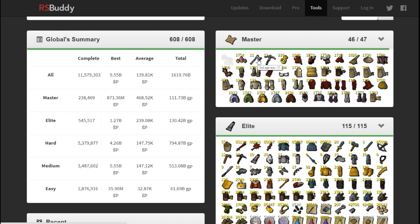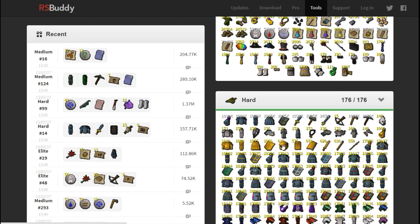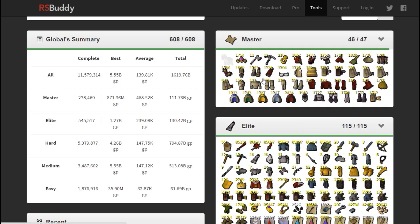But in saying that, they give these other items like the Akhu outfit, the mummy outfit. I guess the elite clues' substitute for that is gilded, but in hard, there are a lot of gilded items, so it's kind of hard to compare the two. But it's somewhat interesting to see that a master clue doesn't really give as many third age items as an elite clue.